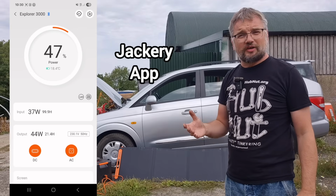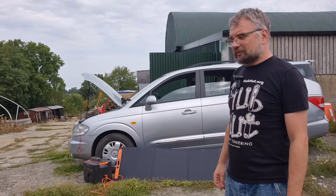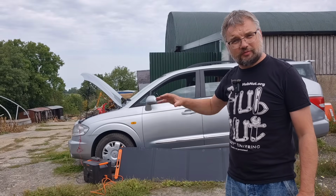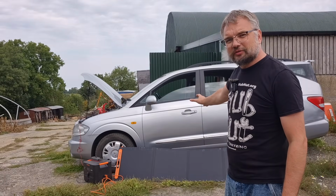You can still see we're pulling almost 37 watts of power, even with heavy cloud, and the battery charger is taking about 47 watts out. So very, very slowly, that enormous power bank with over 3 kilowatt capacity is being drained, but it should last plenty long enough for me to go for a drive, and I have good reason to go for a drive.